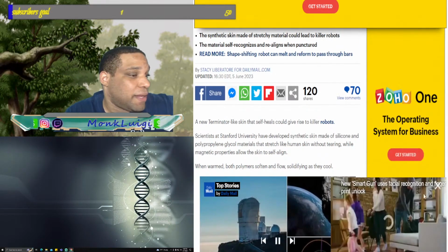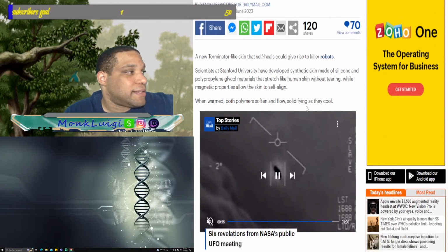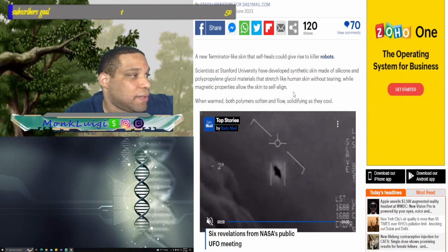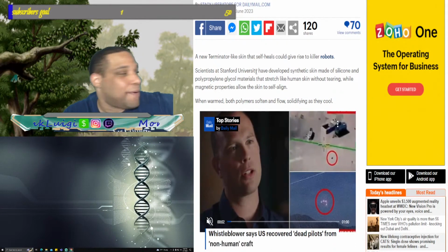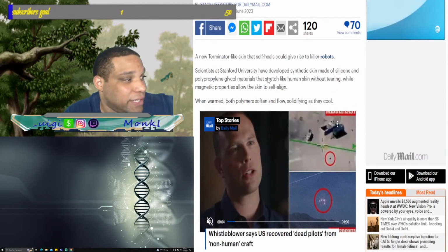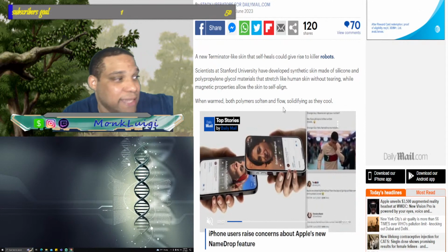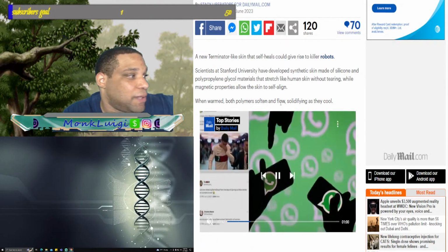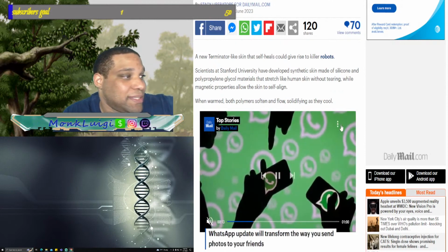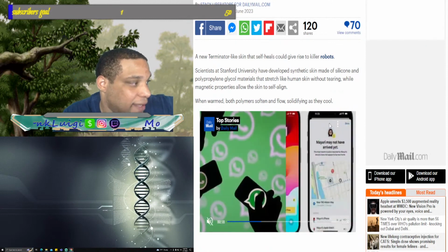A new Terminator, let's get rid of this stupid ad. A new Terminator-like skin that self-heals could also give rise to killer destructive robots. I gotta stop saying that word. Scientists at Stanford University, salute to Stanford University, have developed synthetic skin made of silicone and polypropylene glycol materials that stretch like human skin without tearing, while magnetic properties allow the skin to self-align when warmed.